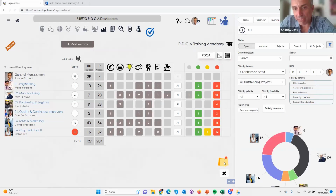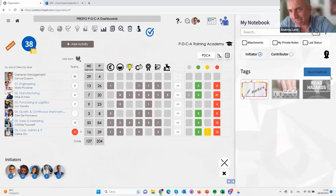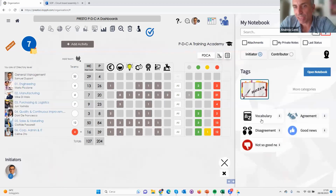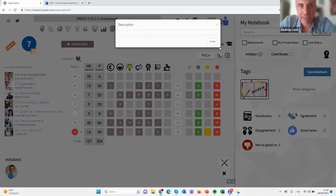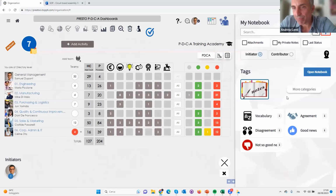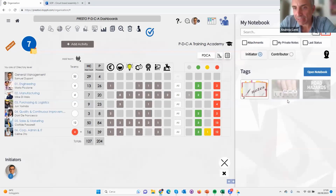Here's our lessons learned panel. And once again, everything you see here is customizable. You can go to your admin panel and you can create your own set of tags. Here are my observation tags: vocabulary, agreement, disagreement. And if I click on this, I get a description in there. So these are my observation tags.